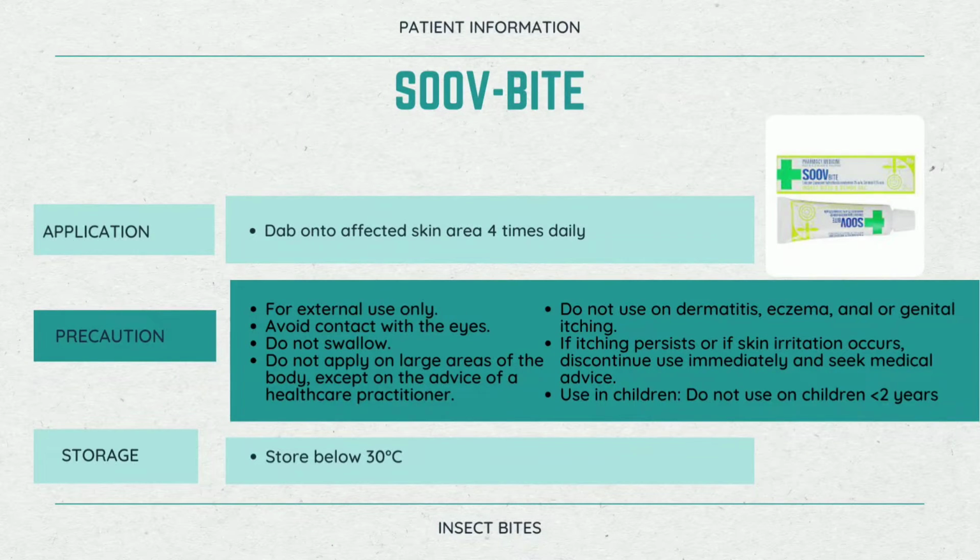As for the precautions, the patients need to know that these medications are for external use only. Avoid contact with the eyes. Do not swallow. Do not apply on large areas of the body except on the advice of a healthcare practitioner. Do not use on dermatitis, eczema, anal, or genital itching.